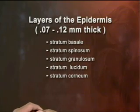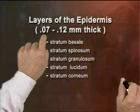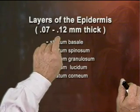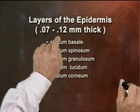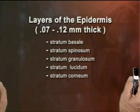Let's go back to that same graphic one more time if we can, because I want to emphasize something else too. I want you to take a look at this thickness. The total thickness of the epidermis is 0.07 to 0.12 millimeters. So it's about roughly 1/10 of a millimeter thick. That's the epidermis. So it's really quite thin, really quite thin. And it's obviously thicker in some areas than it is in other areas. Okay?